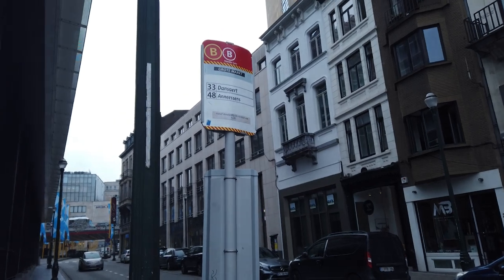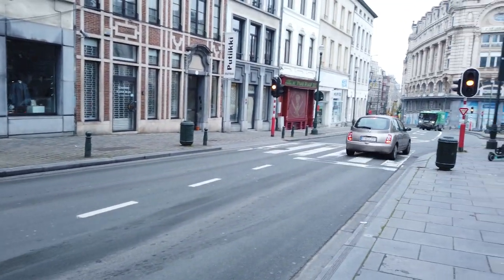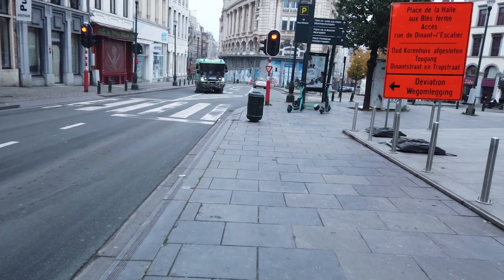We've got two bus routes available here, the 33 bound for Dansart and the 48 we just got off, bound for Anison. It is a Sunday today, so the public transport may be slightly less frequent than the usual 15 minutes. I guess we'll roll again. What have we got from here?